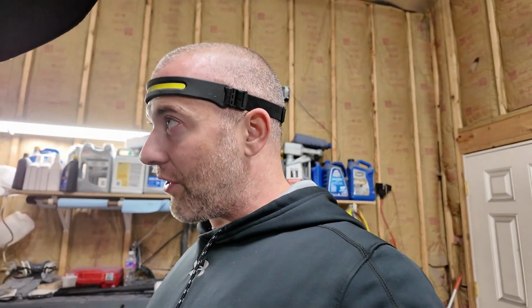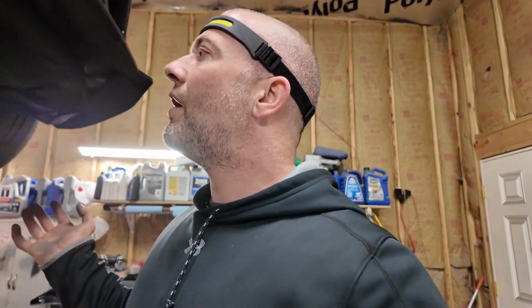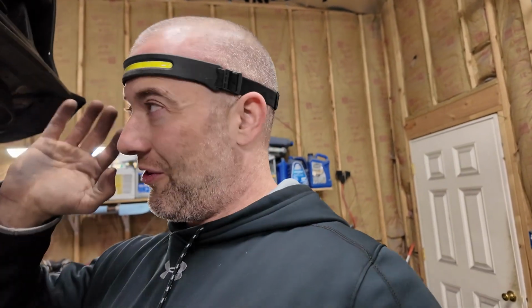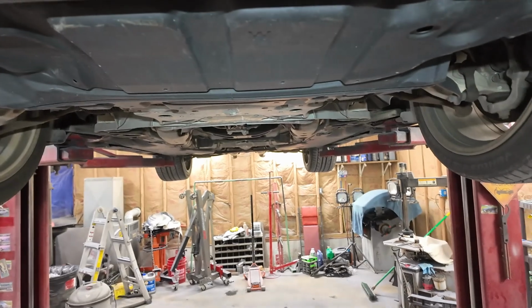I just got underneath this thing. And while it did do damage, it didn't do anything catastrophic. The worst part is the front subframe. But it didn't harm anything. So, I can see a direct path of how it went. Looking from the front here. Let me put my light on here.